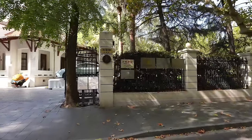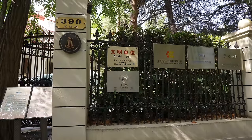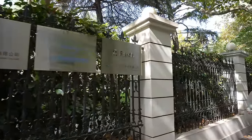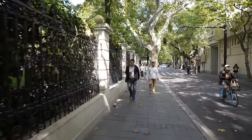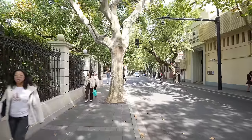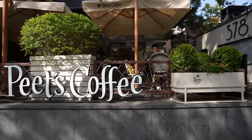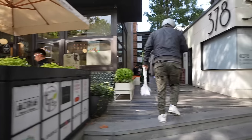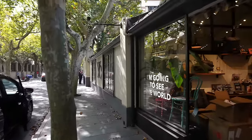Let me see. Not really sure what this place is, actually. Shanghai Automotive Industry Sales. Oh, it's SAIC. I think it's some commercial offices. But it's just such a nice place to come, this French Concession area. And there's a Pete's coffee just here. That's a brand that, not sure whether we've got that in Shenzhen, but there's quite a lot of them around Shanghai for sure. A little boutique store here.